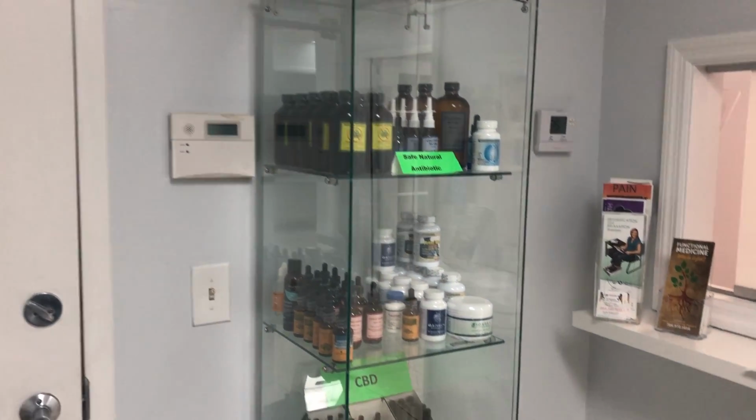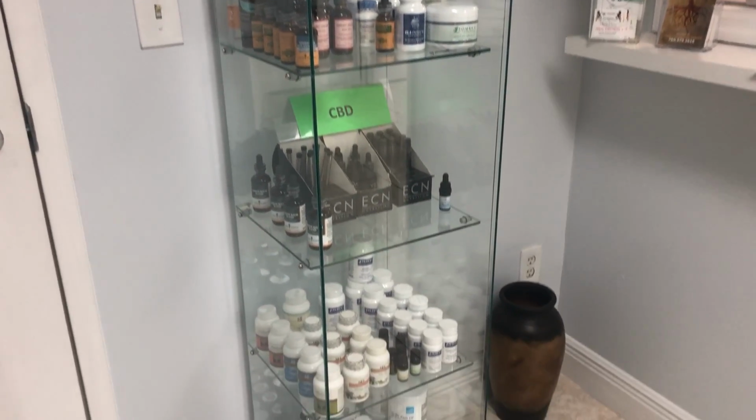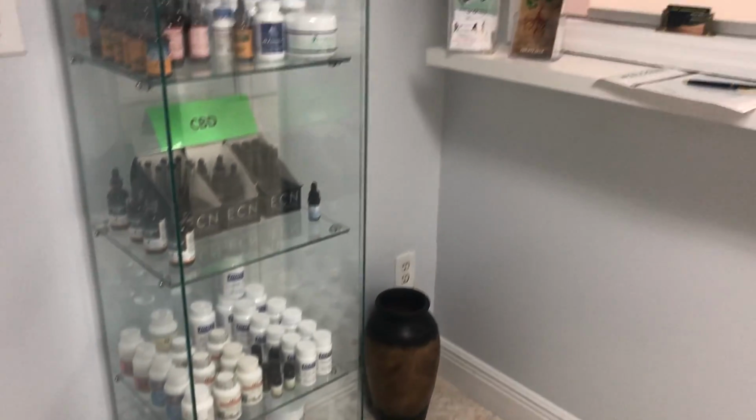Of course, we have our herbal medicines. For more details about that, you can go to our store.miamiacupuncturetherapy.com. You can come on in.